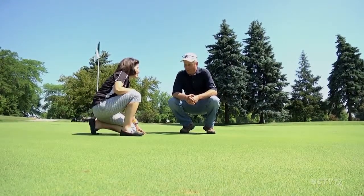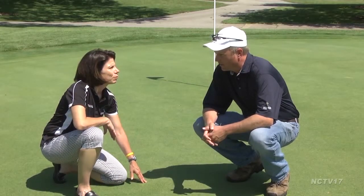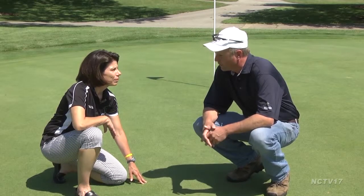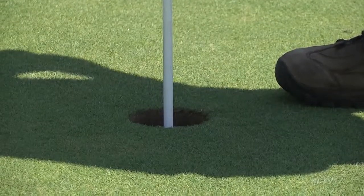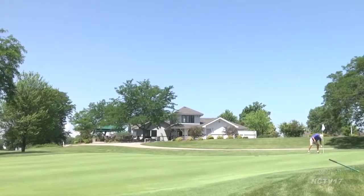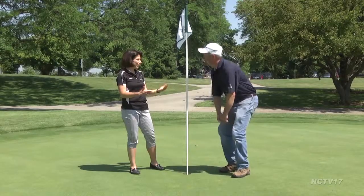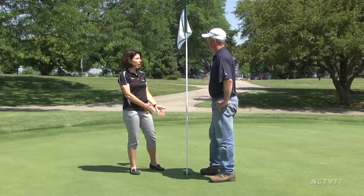We mow this on a daily basis, weather permitting. There's always a situation where we get too much rain or other things that we may have to call off mowing, but for the most part we are out here on a daily basis mowing the greens. You move the cup hole? On a daily basis we'll move the cups around just because of wear and tear, and also to give the golfers a little bit of variety. I was going to say, because I can come and play this 2, 3, 5, 10 times, and this hole's not necessarily going to be here.